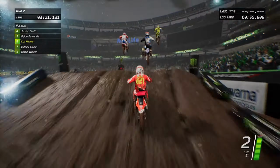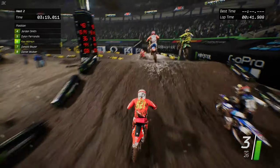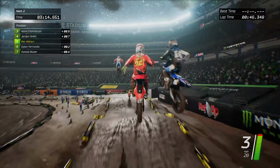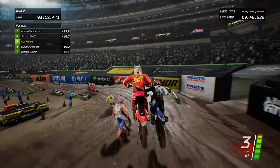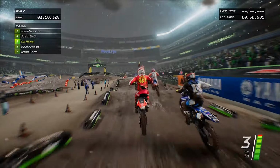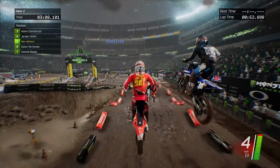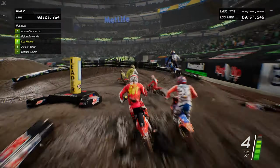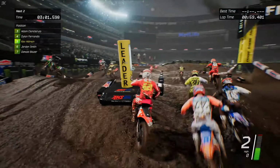Let's look at that, 3 wide in front. So it's Fernandez losing out on his Yamaha, out of the top 5 now, and almost into the back of Hillman as they go elbow to elbow in the mud, in the rain. We've got Smith in front, Adam in third. So who's actually leading this thing? Let's find out. He's got Christian Craig in second.